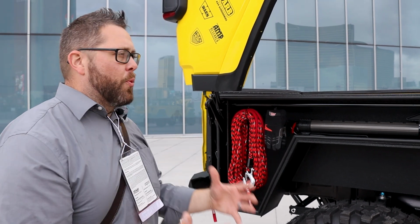So I really am tickled by this one. I hope that you guys enjoy it. I think it's a great marriage of form and function, and obviously a full commitment to theme, and in general, a good Jeep representation here at SEMA 2022.